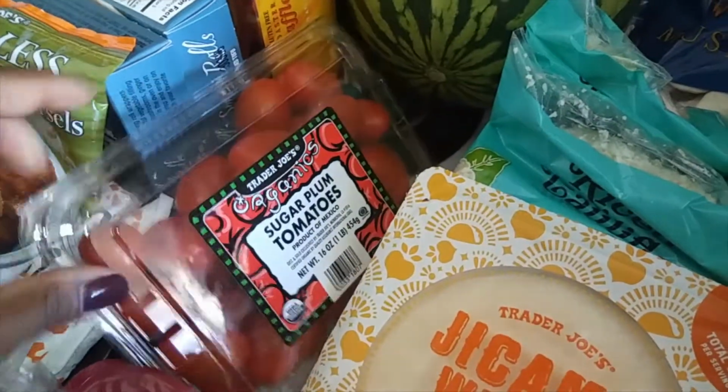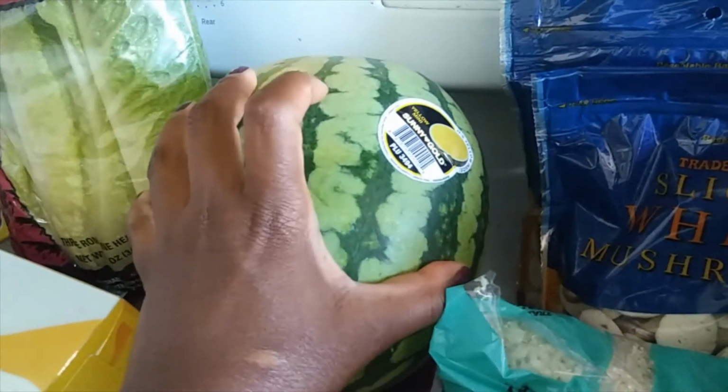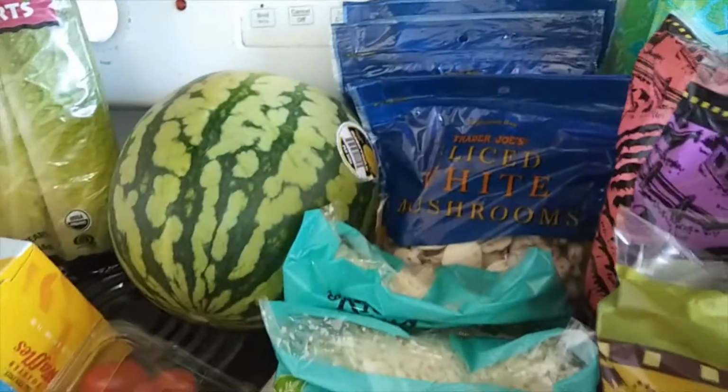And some sugar plum tomatoes. Absolutely loving the tomatoes this summer. We got a yellow melon here this time. So we're gonna try this one. It's called, what? Sunny Gold. So we're gonna try that one. Hopefully it's nice and sweet and good.